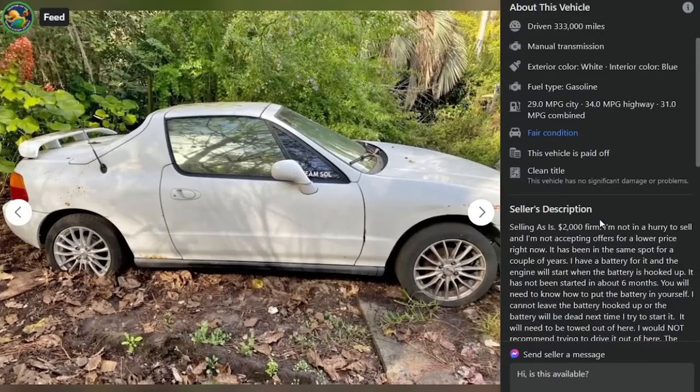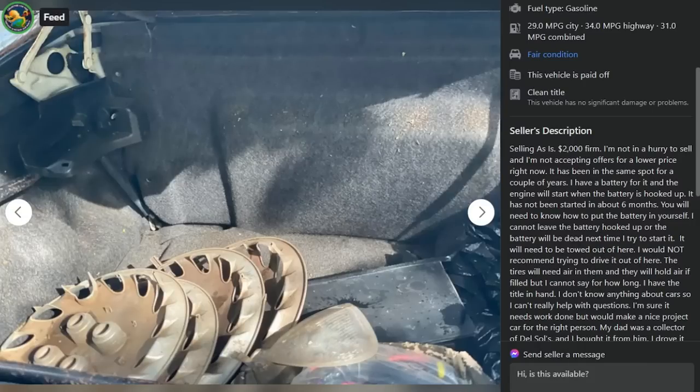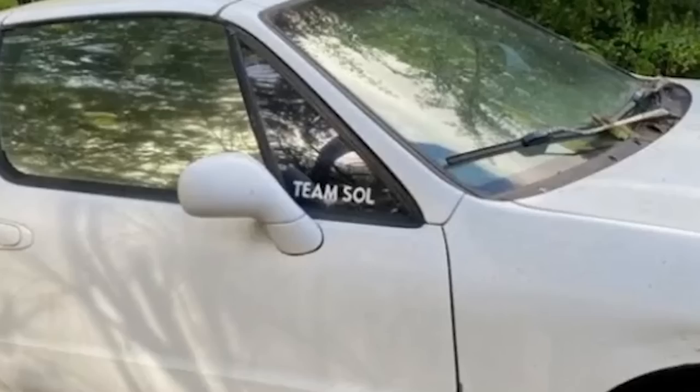It has been in the same spot for a couple of years. I have a battery for it, and the engine will start when the battery is hooked up. You will need to know how to put the battery in yourself. I don't know anything about cars. My dad was a collector of Del Sols, and I bought it from him. Your what? Dad f***ed you, dude. Did that f*** him over? Christ almighty. It's Team Soul, though.